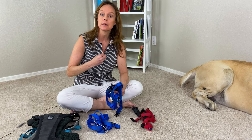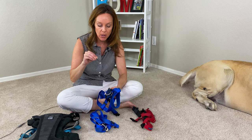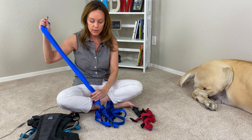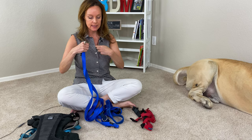I think the Balance harness was the other example that I give in the blog post, and both of them have numerous adjustments and multiple clips. This one, I purchased the leash in addition to the harness itself, so they're sold separately. This enables you to walk your dog with the clip simultaneously in the front and the back for a little more control.